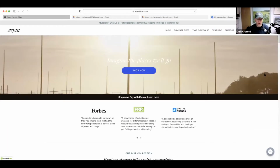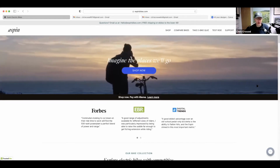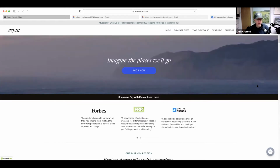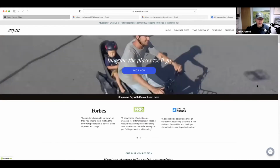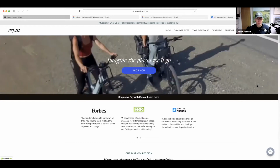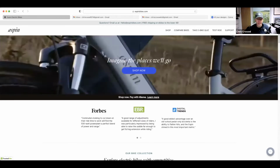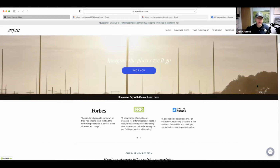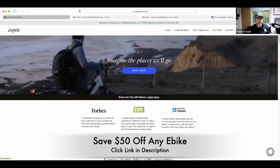So I wanted to show you the Espin line of e-bikes, or Espin as I like to call it, but I believe they pronounce it Espin. I'm an affiliate of theirs now, and I just love their lineup. So I wanted to run you through their website today and show you what they have, because they really have a bike for anybody out there. They've got 5 different bikes, different sizes, different shapes, and different uses, and I think you'll like what they have to offer.